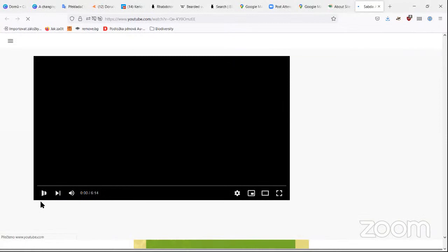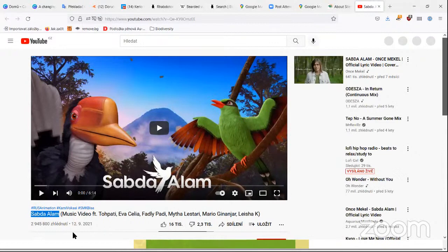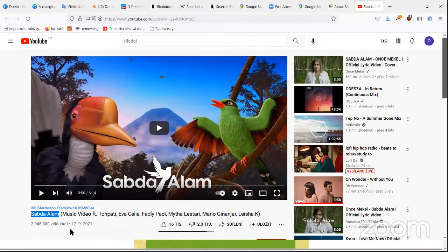It's quite long. I'm not gonna play it, but for those who are interested, and I think it's suitable both for adults but for children as well, so you can play it. There are quite many views already. But if you look for that, Sabda Alam, it's also about the birds and the crisis they face because of the poaching. So you can search for that and look at it, and you might use it later during your presentation, for example.